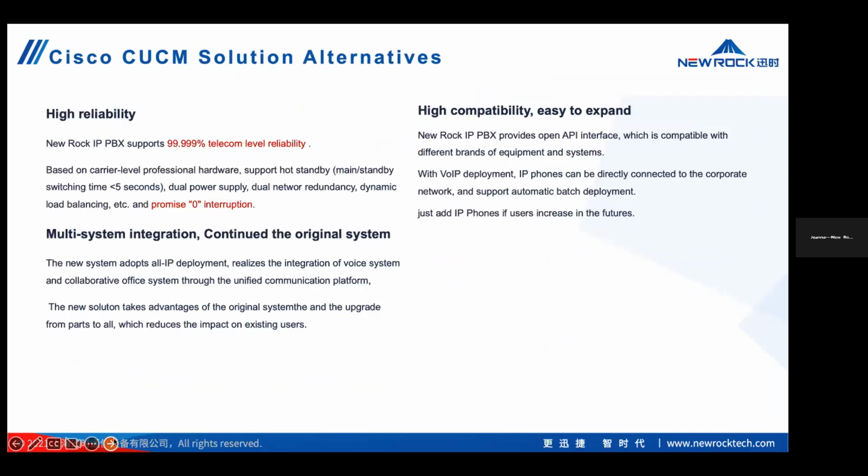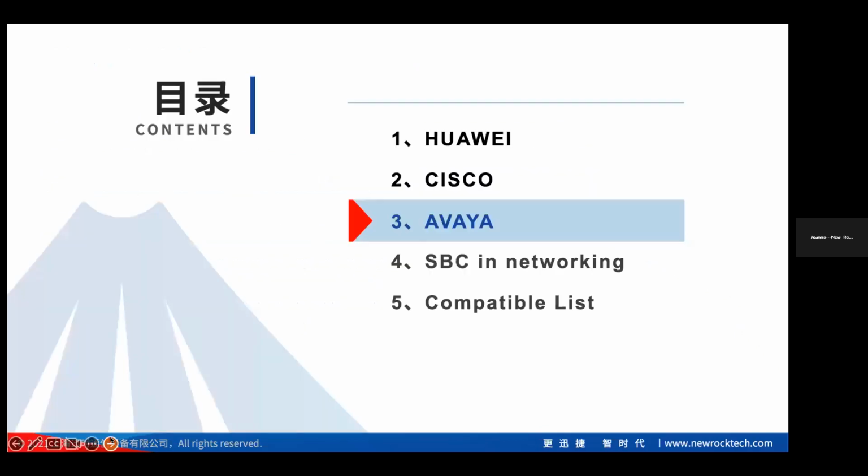So these are the solution, alternatives, and customer values. First of all is high reliability, because the Neuronet IP PBX supports 5-nines telecom-level reliability to promise their daily business communication has zero interruptions. And by this deployment, we have achieved multi-system integration. We use the SBC to connect to DingTalk, and use the SBC to connect to the Neuronet IP PBX, and use SIP trunk to connect between the Neuronet IP PBX and Cisco CUCM. And also, our IP PBX provides an open API interface, which is compatible with different brands of equipment and systems. It is for future expansion. If they want to add more extensions, they can just register on the OM 8000 IP PBX. So this is for the Cisco CUCM case study.